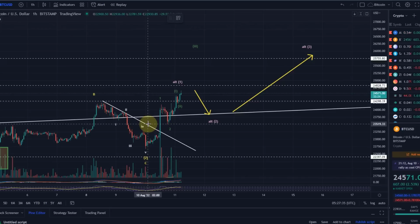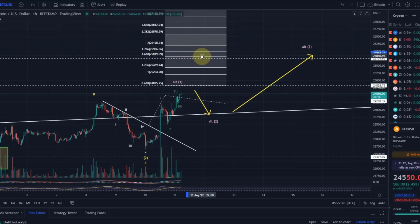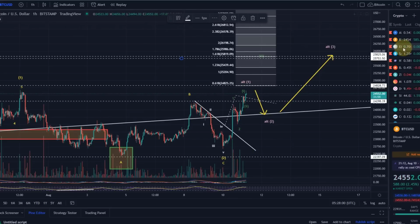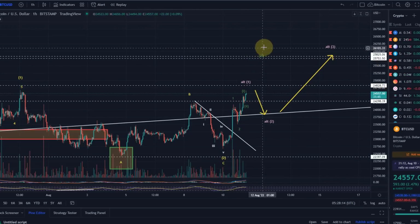For the target, we take the length of the wave 1 and look at the Fibonacci extensions here. 25,819 would be the target here for this 1.618 extension, ideally higher. This is very close to that key level that I mentioned to you before, which is 25,755, I believe it was, plus minus a few dollars. This is the ideal level for a bearish scenario to get to before we come down. So this is the key decision zone up there, around 25,750 roughly, but it's also the target for the wave 3.